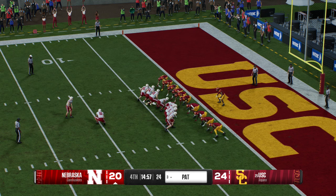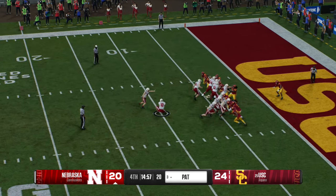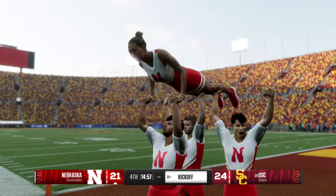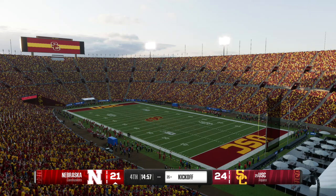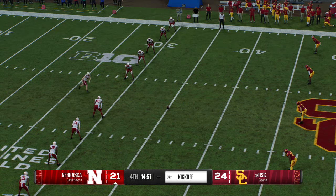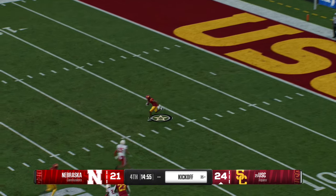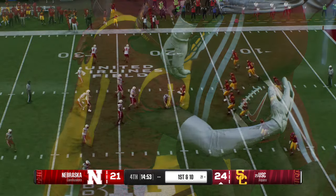And they'll set up for the PAT. PAT is good. They still trail, though. Kickoff team is on the field to boot this one away. And he takes this from inside the five. And he's tackled at the 21. That's where the drive will start.